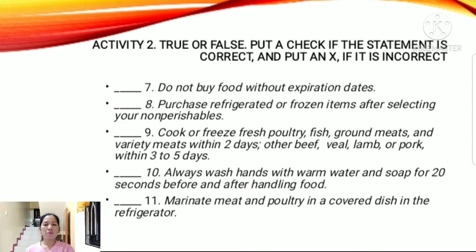Number 7, do not buy food without expiration dates. Number 8, purchase refrigerated or frozen items after selecting non-perishables. Number 9, cook or freeze fresh poultry, fish, ground meats, and variety meats within 2 days or other beef, veal, lamb, or pork within 3 to 5 days. Number 10, always wash hands with warm water and soap for 20 seconds before and after handling food.